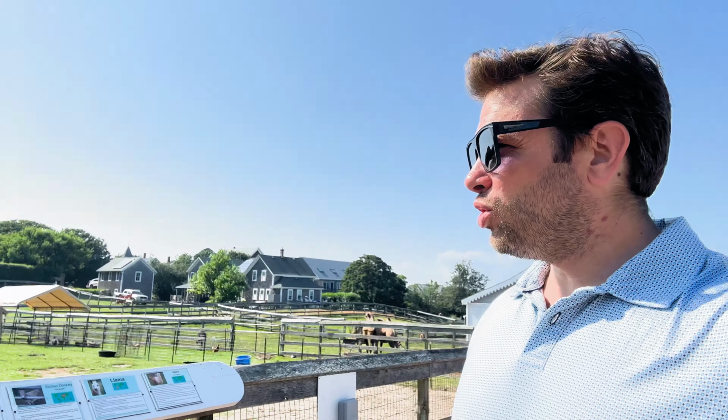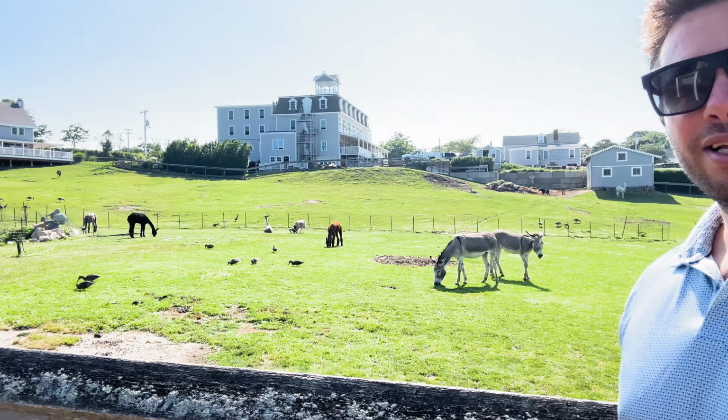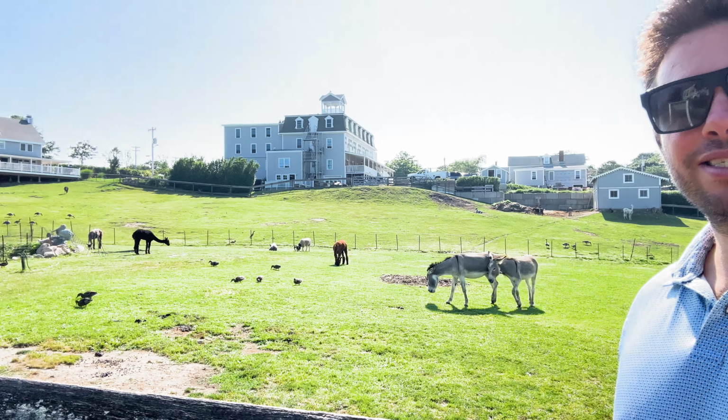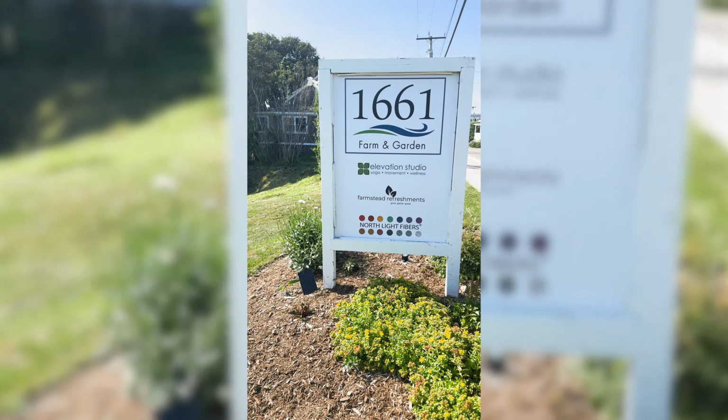So this is something you can do throughout the day. You can see all the animals behind me. There's the donkeys, it's the goats, the llamas. And this is right across from the 1661 Hotel. This is their farm and gardens area. So this is a spot. Oh, here comes a donkey right here.